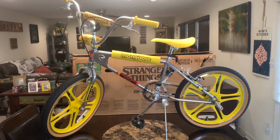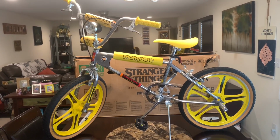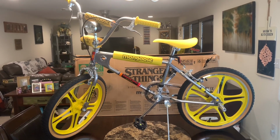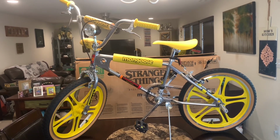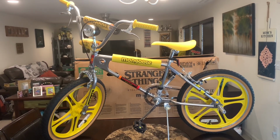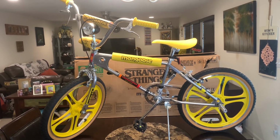This Stranger Things bike was actually released just after Stranger Things 2 and prior to Stranger Things 3 to represent that bike that Max Mayfield rode in the Stranger Things series. This bike looks pretty cool. It took a little bit to get this thing together.